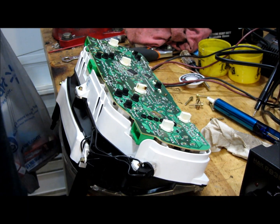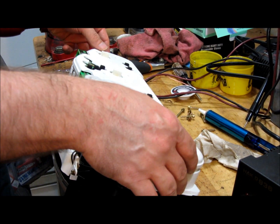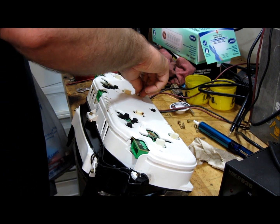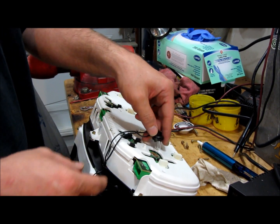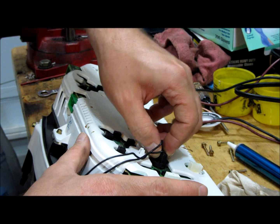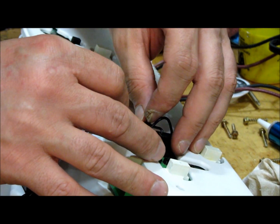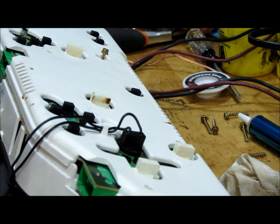Then once you get that down in there, just take your plastic cover, put it on there, put your screws in. Then after you get your screws in, just put this bulb back in there. Like so. Pop your wires back in that little retaining clip. And then you're ready for reassembly back into the vehicle.